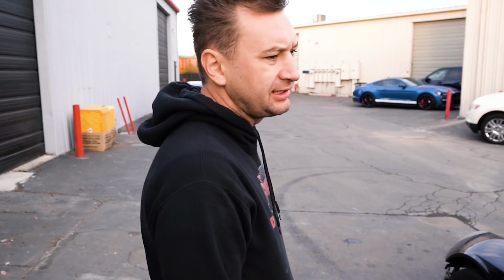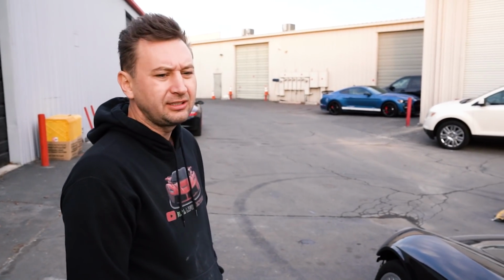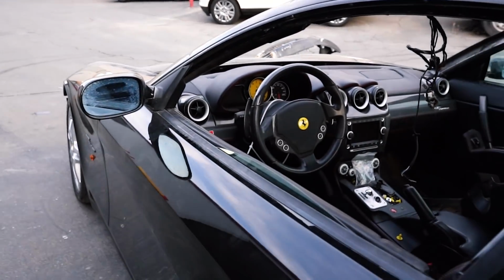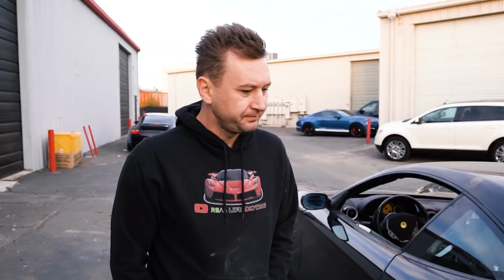I see. But this car used to cost 500,000. Wow. 812 is super fast, but this is 612. And what year is this? This is 2007, the last model. And this car has a big screen already, and fully carbon. Yeah, I like a very clean car, very clean.